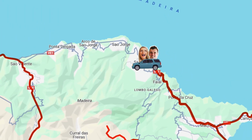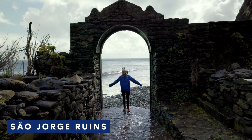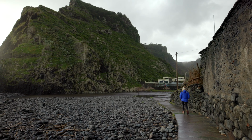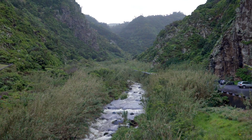Next up is gonna be the São Jorge ruins. These were pretty cool to go and visit. There's a nice little stop. It's not someplace that you're gonna wanna go and spend a ton of time, but on a rainy day like it was for us, we walked through and it was a nice little spot to get out and stretch our legs along our route up the coast.